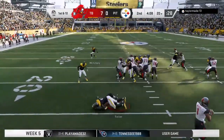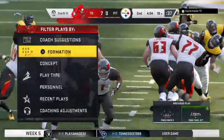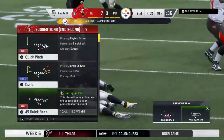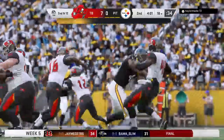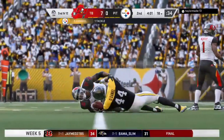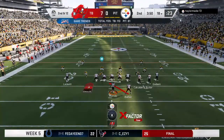On the ground, it's Barber to start the drive. And that'll hurt the average a bit as this time they're able to get him behind the line. Now that sends him 2 yards in the wrong direction and leads to second down at the 18-yard line. First play of the drive goes the wrong way. Here's 2nd and 12.